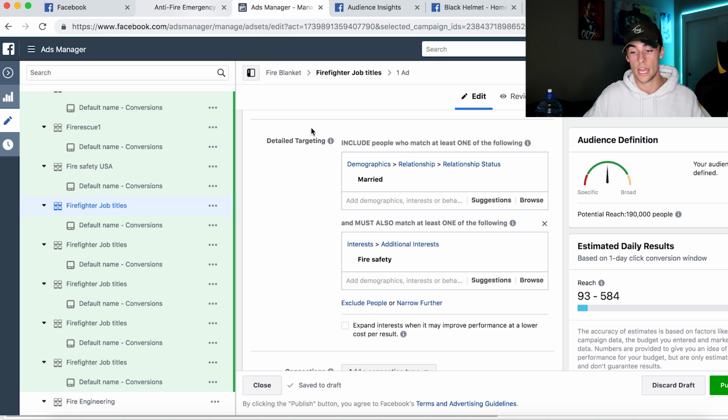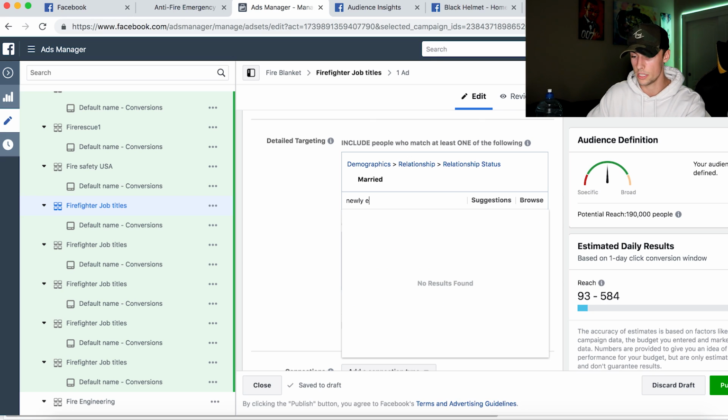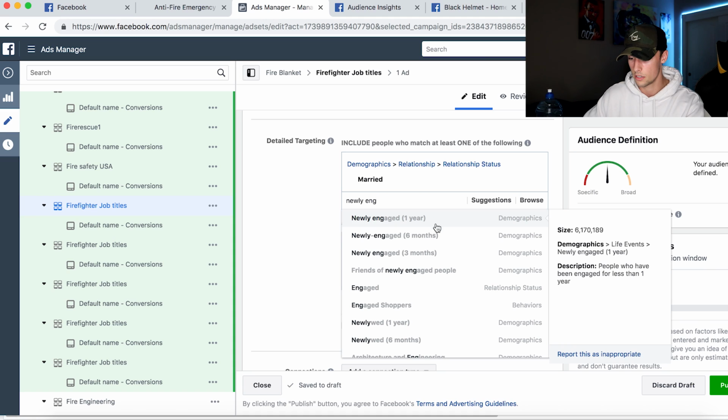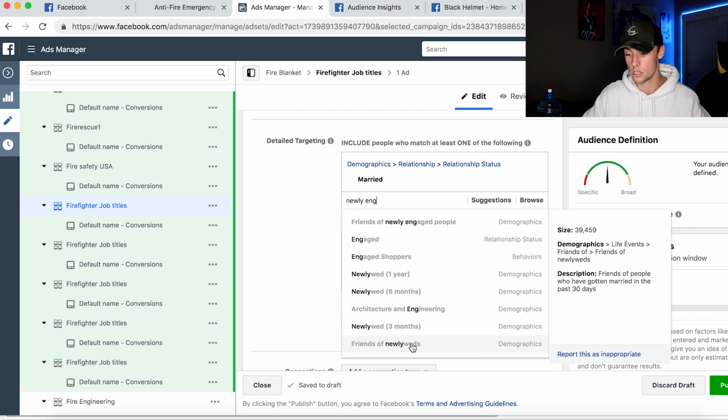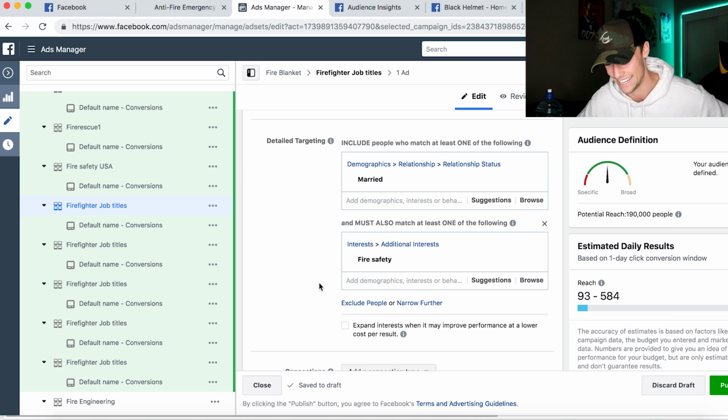People who are in families, you can advertise to them. You can advertise to people who are married. You can advertise to people who are newly engaged, I think. Newly engaged, 6 months, 1 year, 3 months. All of these are great demographics that you can actually target. People who are newlywed, 1 year, 6 months, newlywed 3 months, friends of newlywed. This could be a good gift that you could give your friends who are having a baby, because you could say, hey, I care about you, here's a fire retardant blanket. Anyways, these are all amazing audiences that you can target.